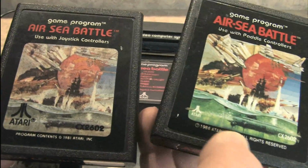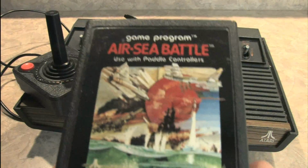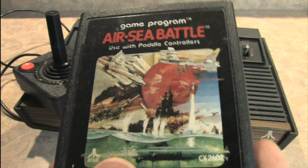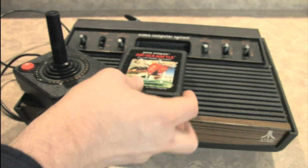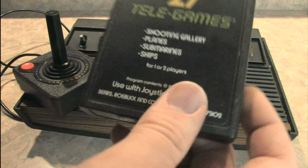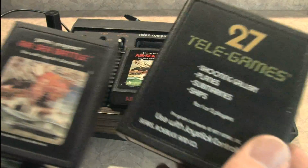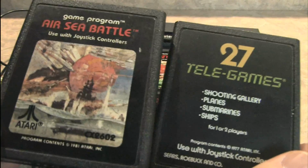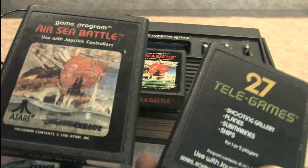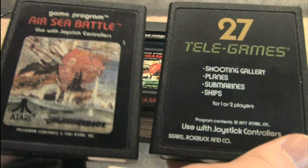This is the 1986 label variation, this one's 1981, and this one's in good condition, so you can clearly see the air and sea battle taking place. Pretty cool. And to further complicate matters, Target Fun 27 Telegames is the identical game to Air-Sea Battle. There is no difference at all. And in fact, I'm going to continue the Air-Sea Battle review with Target Fun and show some of the Target Fun related games.